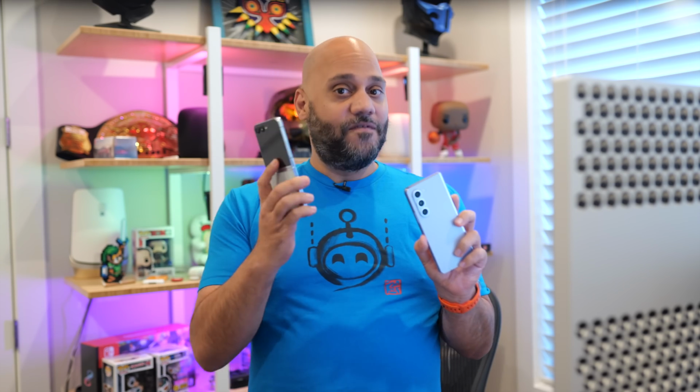If you want a more pocketable and playful take on foldables compared to the Z Fold 5, the Z Flip 5 is an easy recommendation. For on-the-go use and one-handed operation in the foldable market, this can't be beat.